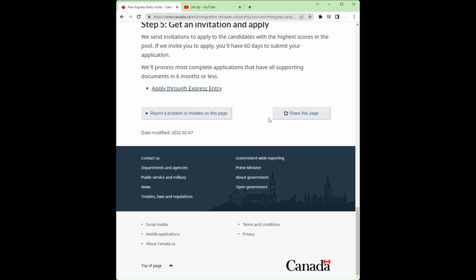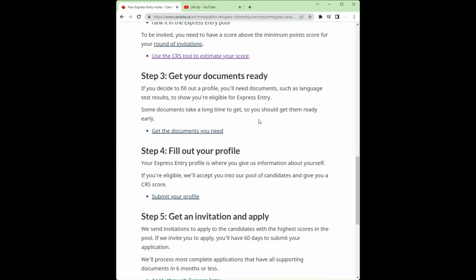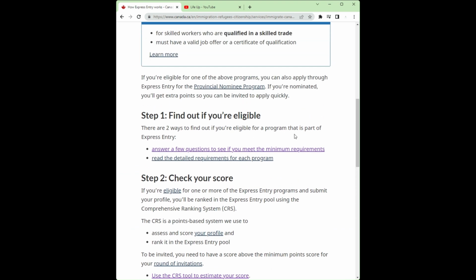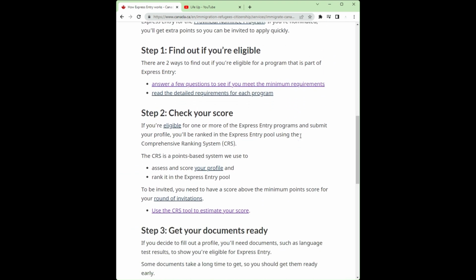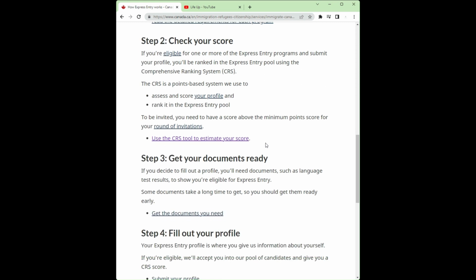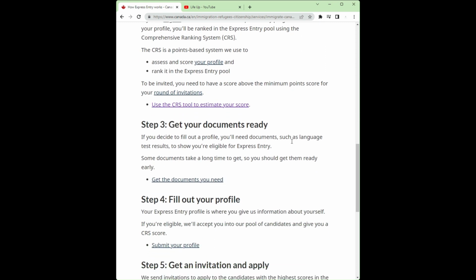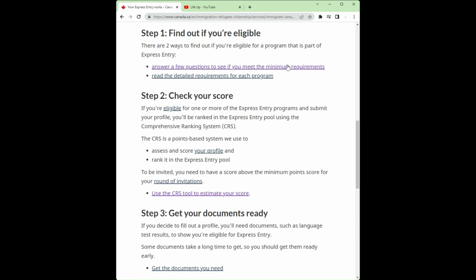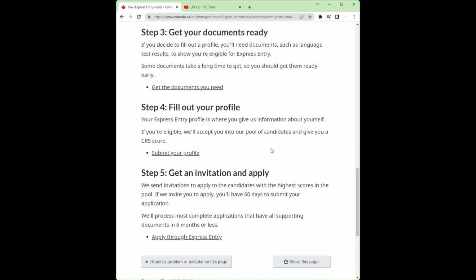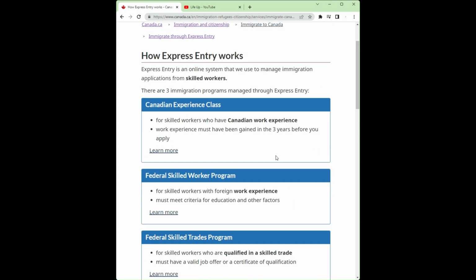So I will end this video here. It's easy to apply for Express Entry. It's ongoing. And this year, they've even reduced the CRS score. They've reduced it, and many people are moving to Canada through this. If you want me to go into each of the steps, like how to check your eligibility, put it in the comment section. I'll do my best to help you with that.